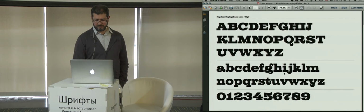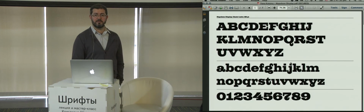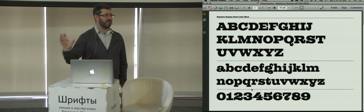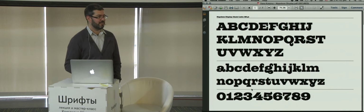At first I planned to make differences in width and in boldness, but right now it's only one version. Because I could definitely see this heavier, and I could definitely see this lighter, and it would look great for either of those.